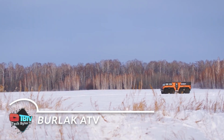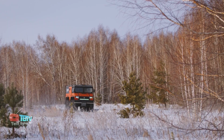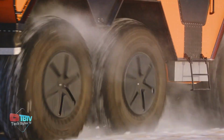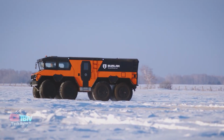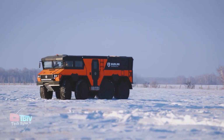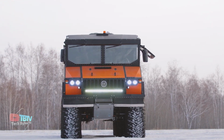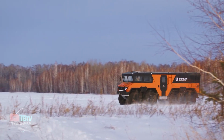The Burlak ATV is an 8-wheeled colossus designed to conquer challenging terrain and take off-road adventure to the next level. With a unique 8-wheel configuration, it offers unparalleled stability and traction on any terrain. With a cruising speed of 70 kilometers per hour and a ground clearance of up to 800 millimeters, it effortlessly overcomes obstacles. Its incredible endurance allows it to travel up to 5,000 kilometers on a full tank.